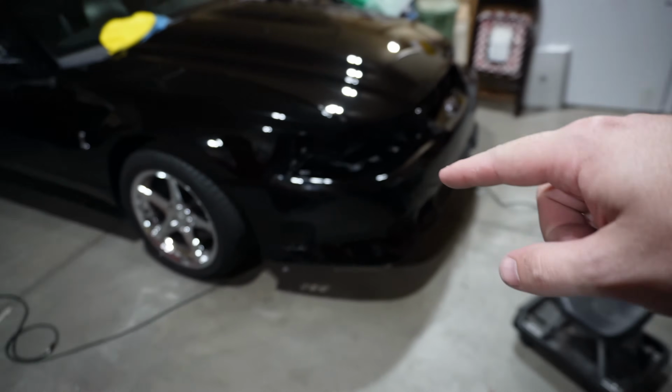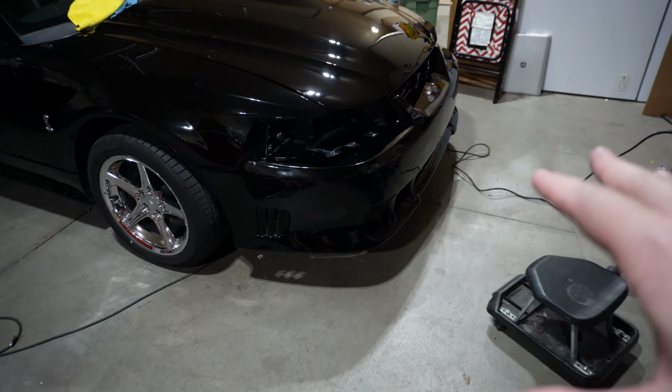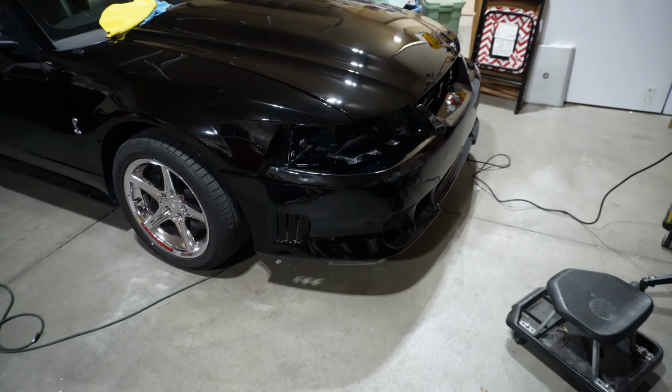So with the front end mostly wrapped up, I'm gonna go ahead and put our new headlights in because I wanna do something other than buffing. So let's get those unpacked and throw them on the car.